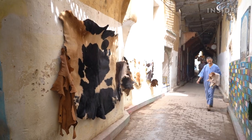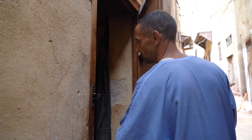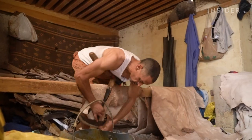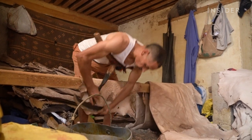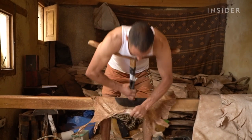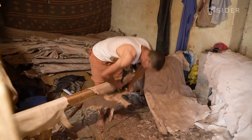Today, Adil makes less than half the money he made when he started out. Despite that, he says he can't see himself doing anything else. In this small room, he scrapes the hides to remove any leftover hairs or fibers. This step has caused him severe pain and has taken a toll on his body over the years.